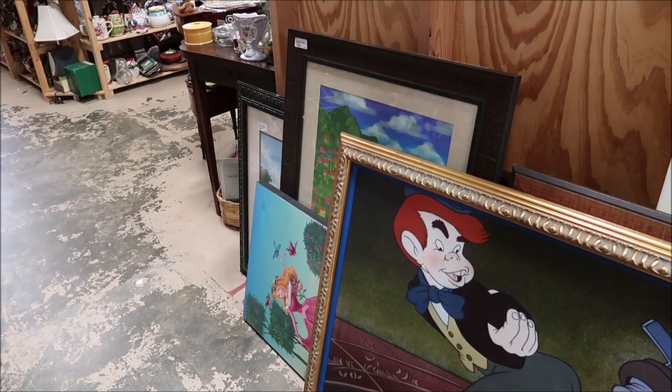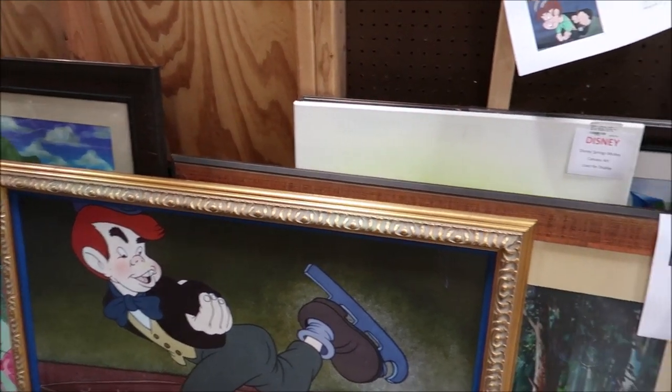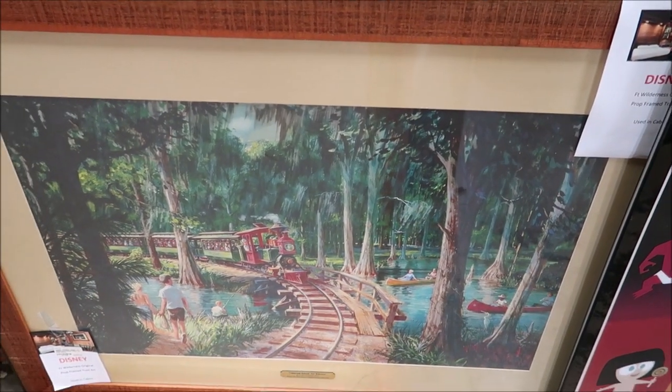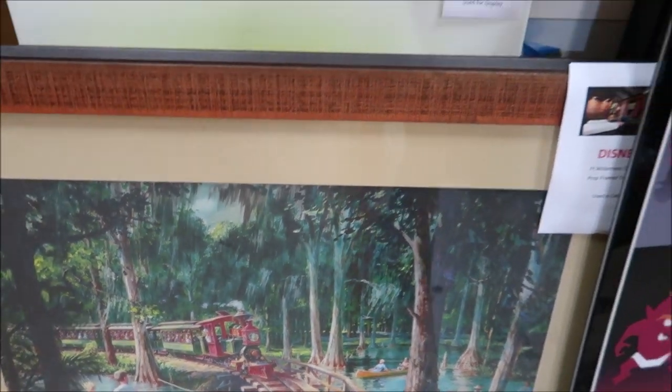Not all of the things are old either. Some of the stuff is kind of new, and it's awesome to see things that end up down here that you can actually purchase from Walt Disney World. As you can see right here, there's tons of cool picture frames from the different resorts, and I love this one down here. This one I've seen a couple of times, and it's the train from Fort Wilderness, and this is super cool. It's selling for $1,200.